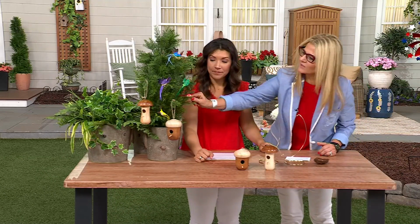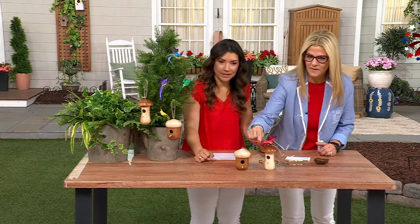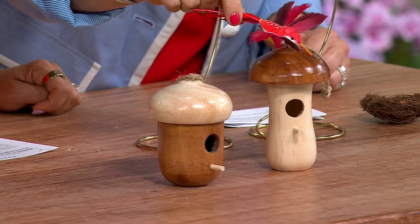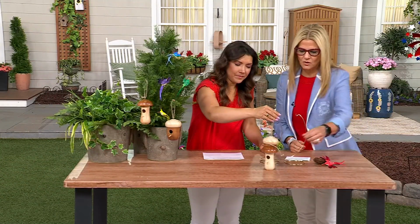And I just have these clip-on ones. You can even have some of these nearby, or have one up there like that. I mean, that's kind of cute. If you decorate with birdhouses, I guarantee you do not have something like this. They're just super, super sweet. Just adorable. Really cute.